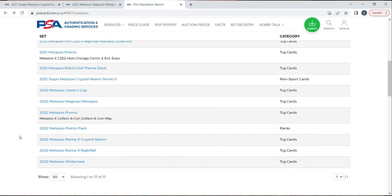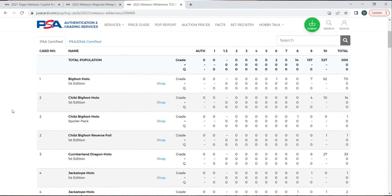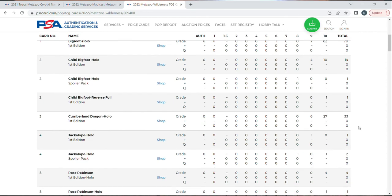And this speaks to the print quality. Watch these numbers. Okay, so for Wilderness, there's 500 cards graded so far. I mean, look at this. This is crazy. Out of 500 total graded, 327 are PSA 10. Almost every Bigfoot's been a PSA 10. Let's see what else is big here. Cumberland Dragon, 27 out of 33.